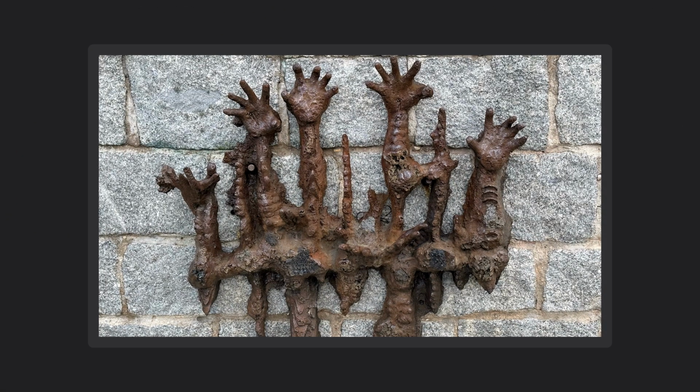This is another part of the monument to the victims of Gross-Rosen. To me, it's one of the most powerful yet haunting sculptures I have ever seen.